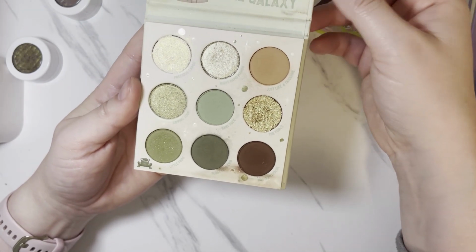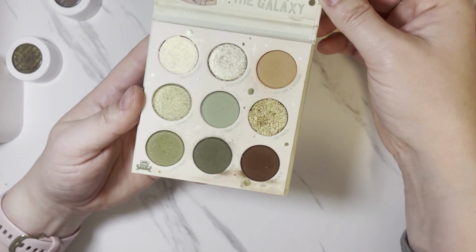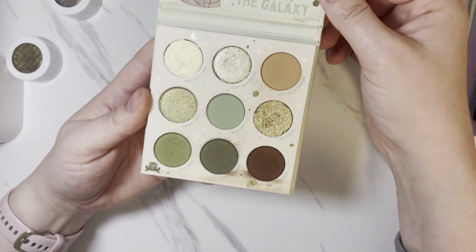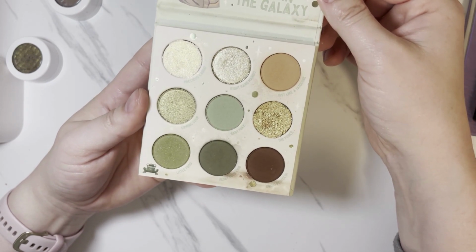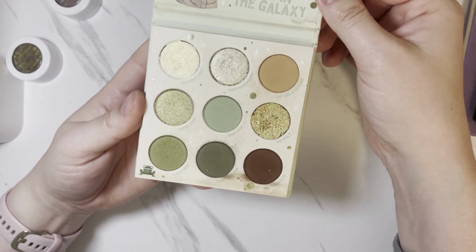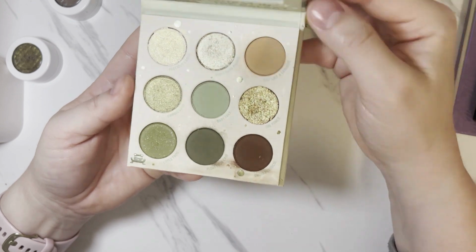This one comes in and out of stock, so if you haven't picked it up and this is something you enjoy and it's not in stock, I think one of the other colors was the Sage the Day palette, which looked really similar, so that might be something to pick up as well.